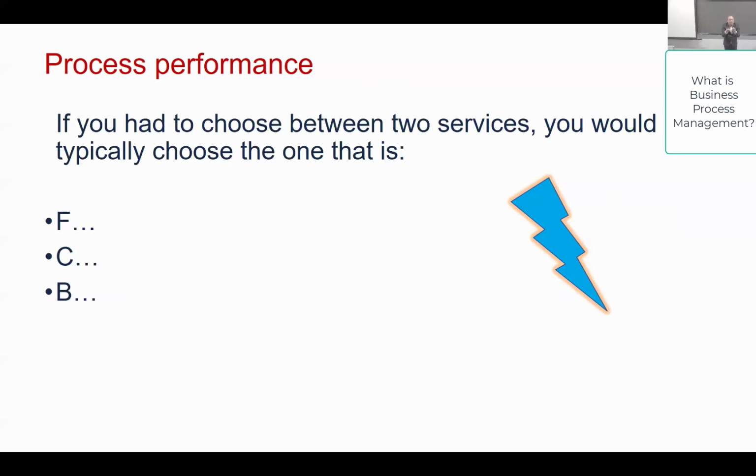So there are, generally speaking, and from the perspective of the customer, three main dimensions that you will consider in making your choice between alternative offerings. You want the F option, faster. You want it to be cheaper, C, and you want it to be better. So you are going to select the provider that will deliver fast or at the time you want, that will deliver at a lower cost for you, and that will provide you a better service. So that is basically what is going to drive you.